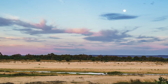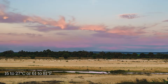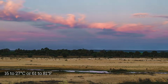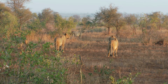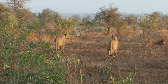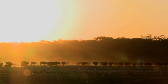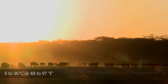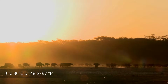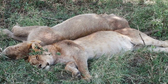In South Africa's Kruger National Park, temperatures typically range from 16 to 27 degrees Celsius, or 61 to 81 degrees Fahrenheit. Here, there are some 1,600 lions spread across the 7,500 square mile park. And in Botswana's Chobe National Park, which also has a significant population of lions, the average annual temperatures range from 9 degrees Celsius to 36 degrees Celsius, or 48 to 97 degrees Fahrenheit. Lions are able to thrive in a variety of climates with variable temperatures.